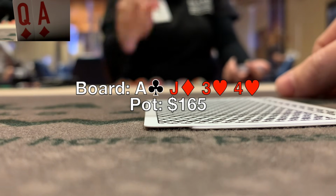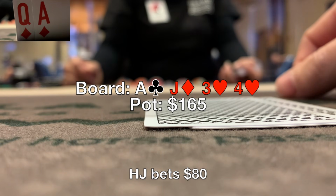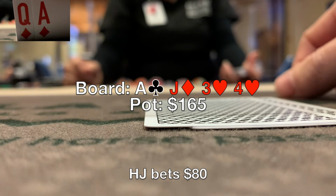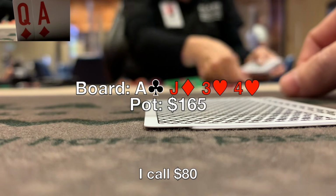The turn is the 4 of hearts. Pretty innocuous. I check. The hijack bets 80. If he has me beat, I don't want to raise and make the pot bigger. If I have him beat, he'll be drawing slim and I don't want to scare him off with a raise. I call. We should have the best hand most of the time.